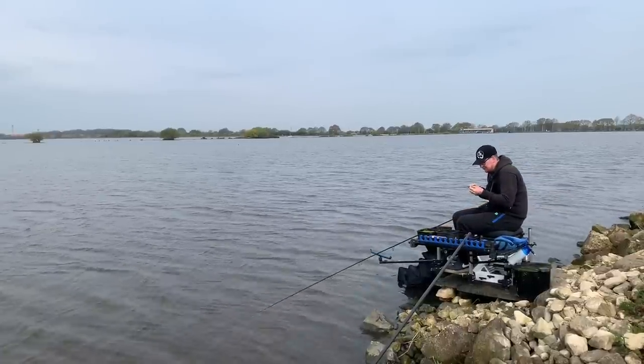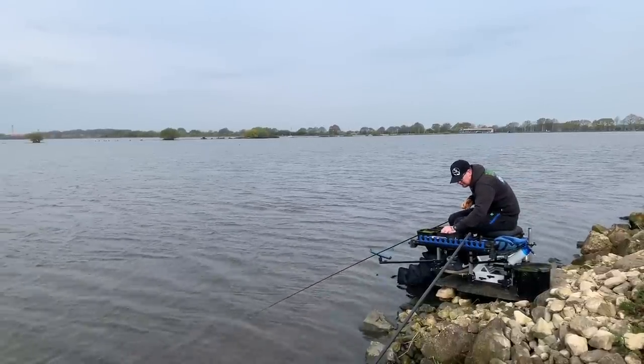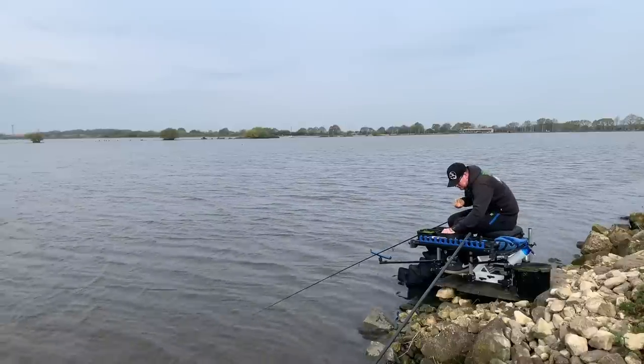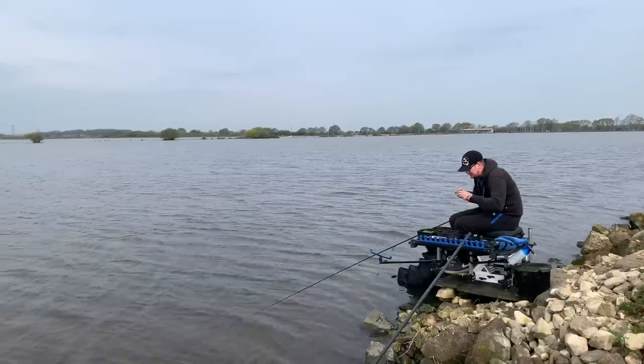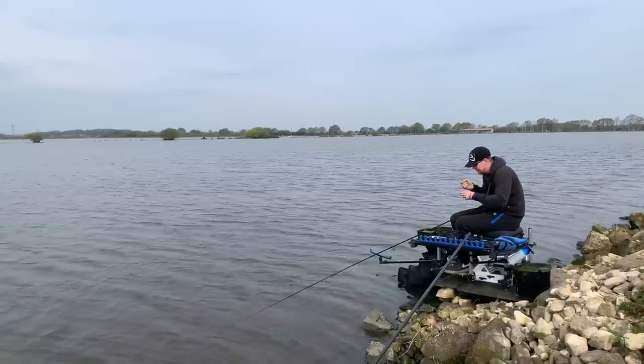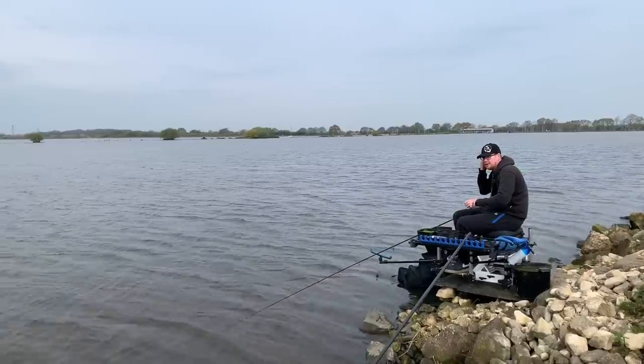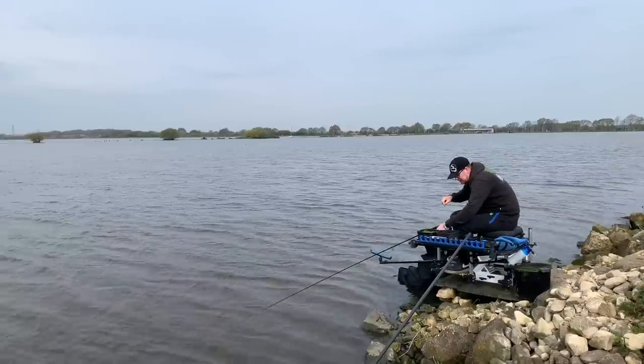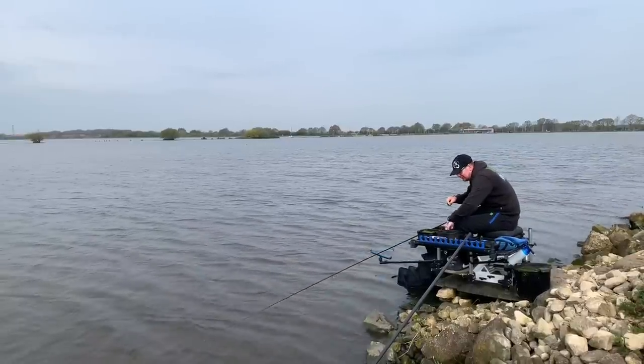Sometimes going from a short to a long hook length can help with fish. But single white maggot, again, complete opposite to everything I was told when I first started fishing up here. It's double red or nothing. And then just going straight into my mix. I've not added anything else in there, by the way.